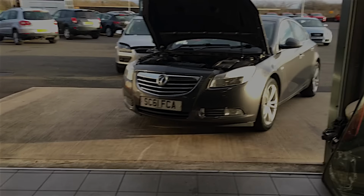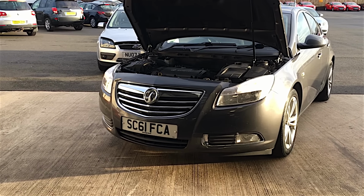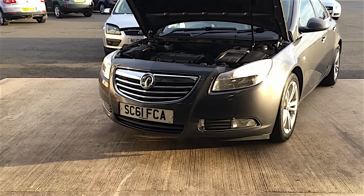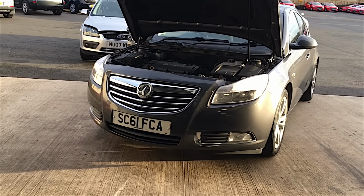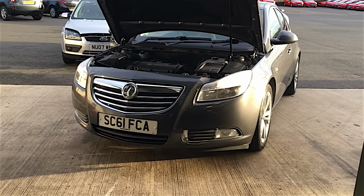Hello everybody, I thought I'd run this little problem by you. Vauxhall Insignia 2011, P0171 fuel trim too lean.